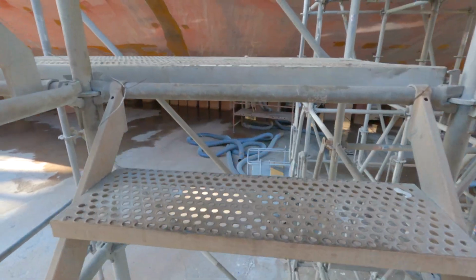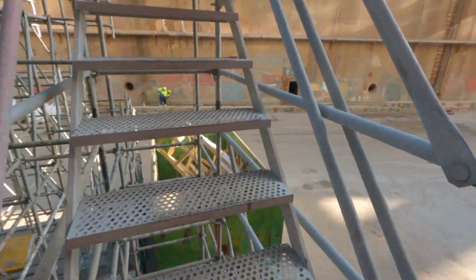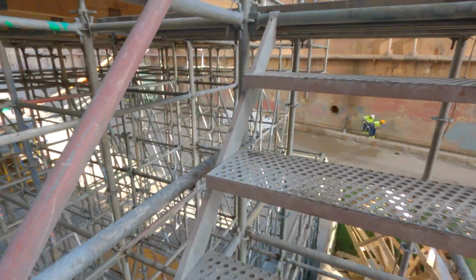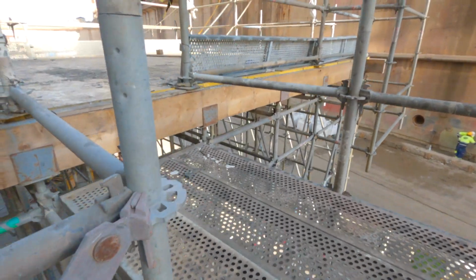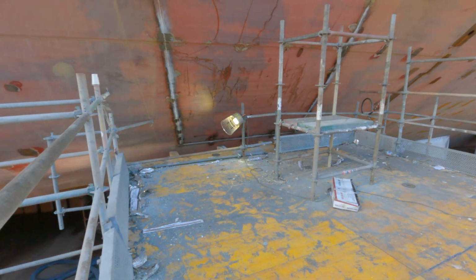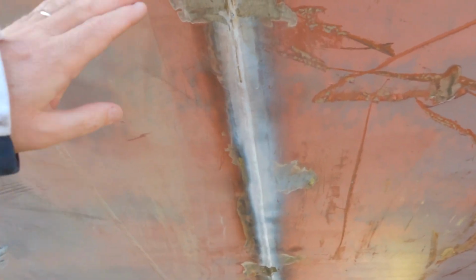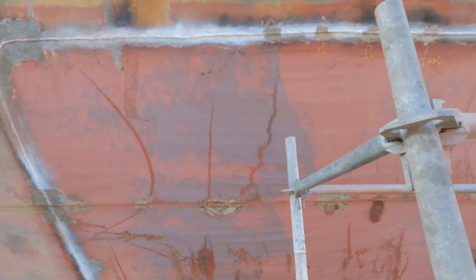So you may remember that I showed you where we had cut a hole in the ship's side to bring the new laundry equipment in. Well, it's been welded up now. Here it is. And a beautiful job they've done. And the white is penetrating dye, and that's been put on there to check for any imperfections.